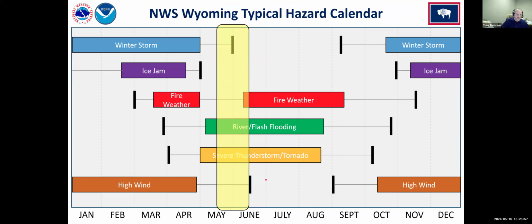a weather briefing. So this is a great chart that Lance put together from Riverton, and it just kind of highlights what are the weather hazards that we're looking at this time of year, highlighted in the yellow area. And it's springtime, so we are moving into severe thunderstorms, tornadoes, and then plus, depending on the snowpack and the melt, the river and flash flooding potential that can come with the springtime.